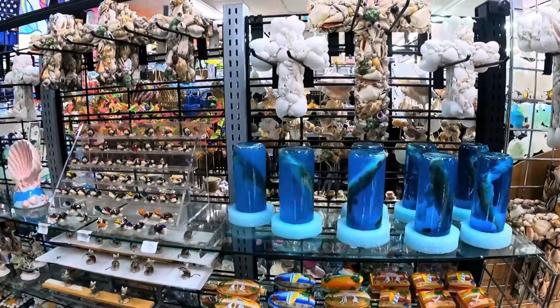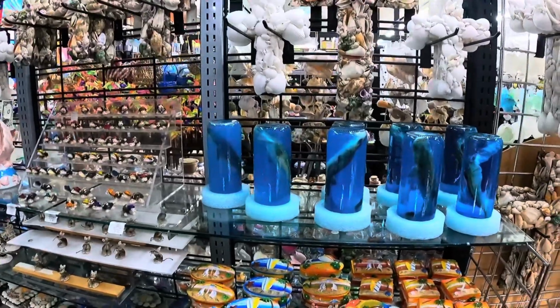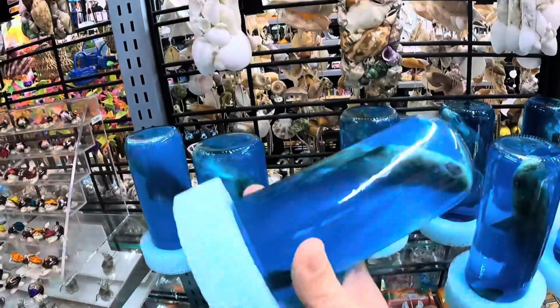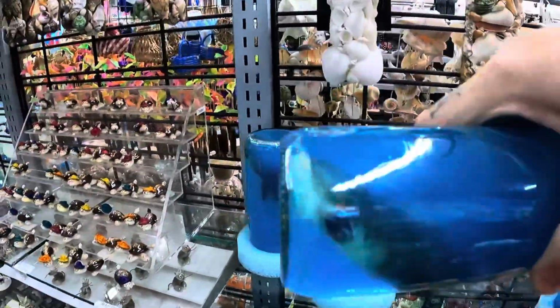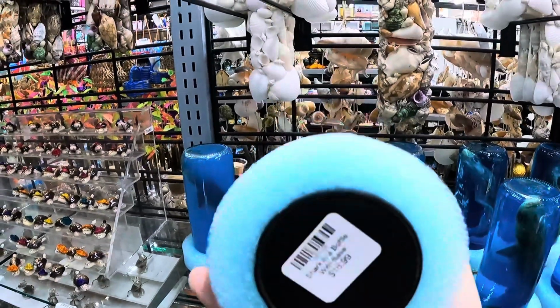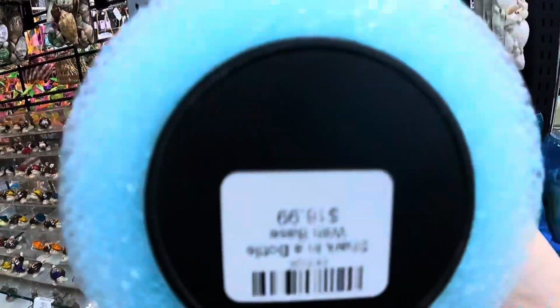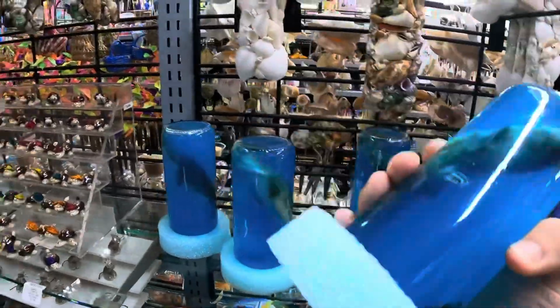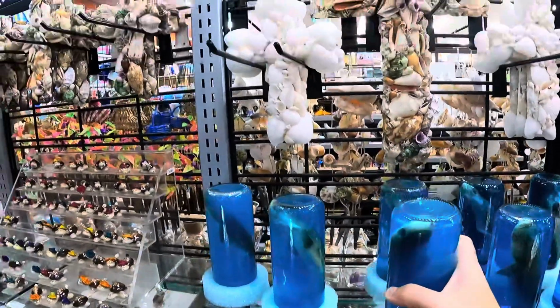I didn't want to film in here too much because it's mostly the same stuff, but I found this to be really creepy and disgusting. You can get pieces of it floating around. You can get a shark in a bottle for $16.99. That's morbid.